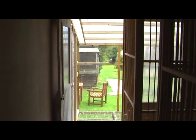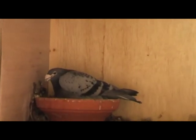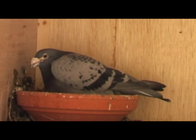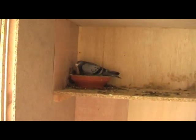But at the correct time of the year, as you'll see down the end, we have space for each pair to have their own breeding section. They can come out into the corridor and move down into the aviary, and we use the aviary on a rotation system. So one pair gets the aviary for one day and another pair another day, and so on.